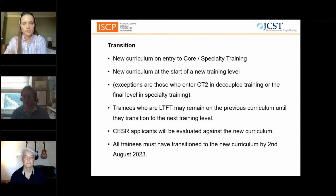For the less than full-time trainees, you would change at the time when you transition to the next training level, inclusive of the pro rata time. However, if you are able to show the competencies, you don't need to wait until you've completed that timeline. You could undertake the MCR, which would show that competence, and change to the next level sooner, thereby speeding your way through training, provided obviously that you are able to show the competencies. The CSER group can be evaluated against the new or the old curriculum. They just have to choose when they start. But like all trainees, the CSER group must have completed their transition by the 2nd of August in 2 years' time, so 2023.